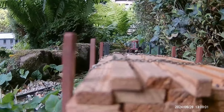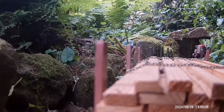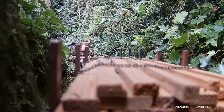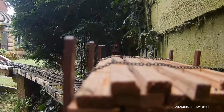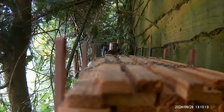We pass by the crossover yet again, to plunge into the cutting and go beneath the overbridge, which provides a scenic break before the line passes once more behind the workshop. Jumping ahead, we emerge from behind the workshop and ignore the junction to our left, which we took earlier to take us into Bentley Station.